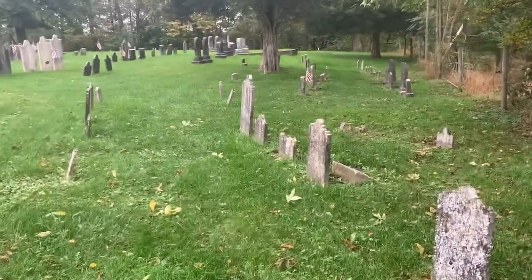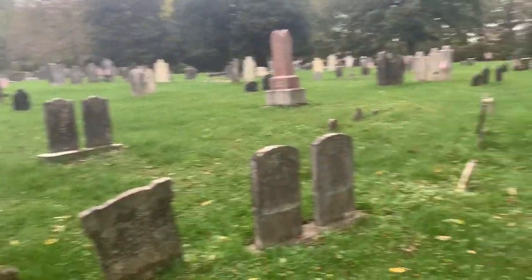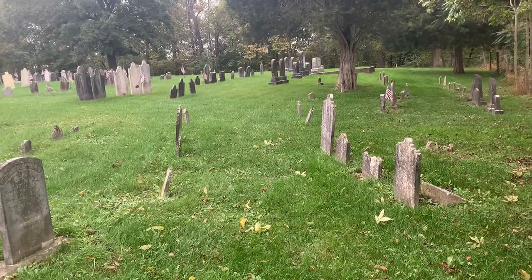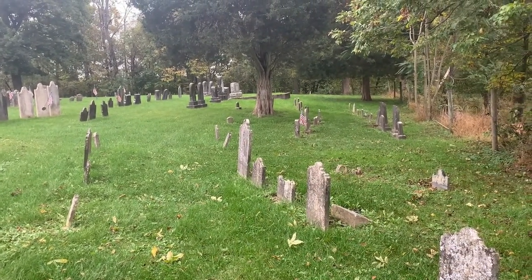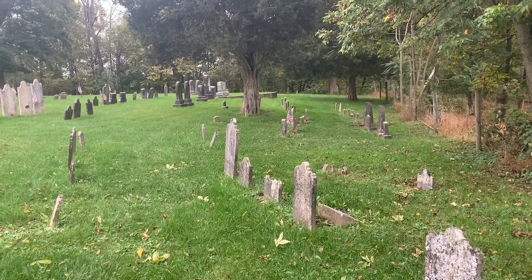All right, so here we are. This is where the people that founded this county are buried. And I mean, back when all these guys were buried, going out to Gettysburg was like going out west, or going out into the frontier. It's kind of like the Wild West out here. It was out in the middle of nowhere back then.